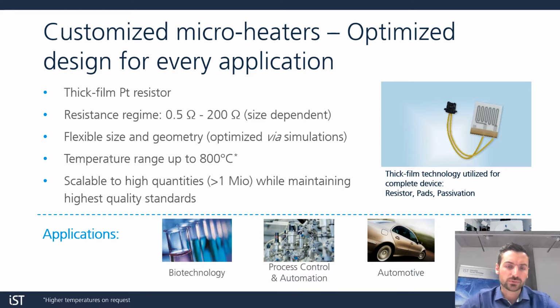And if you like to have an optimized geometry, we also can run simulations where we find the optimum between heat up times, temperature distribution, and mechanical strength of the heater. As I mentioned before, temperature range is up to 800 degrees Celsius. But if you request higher temperatures, of course, we would like to support you in this case. And as it's a screen printing technique, it's easier scalable. So if you require, for example, 1 million devices, we would be happy to support you with that. And applications are manifold, so biotechnology, process control, automotive, and medicine, which I show you later a short example of.